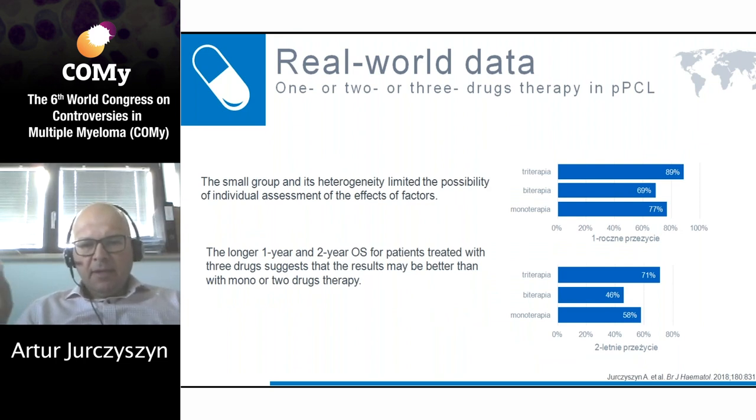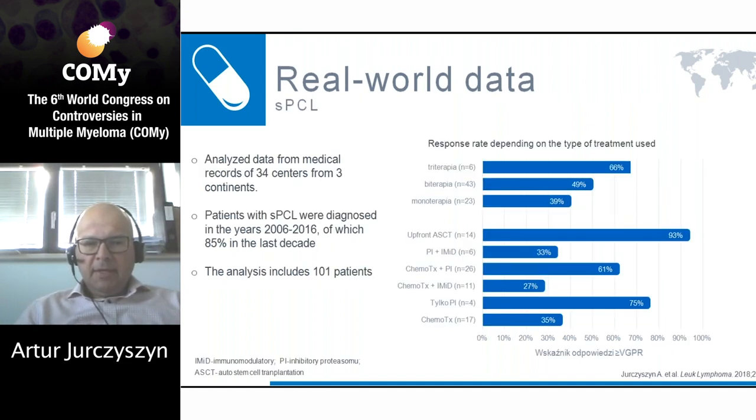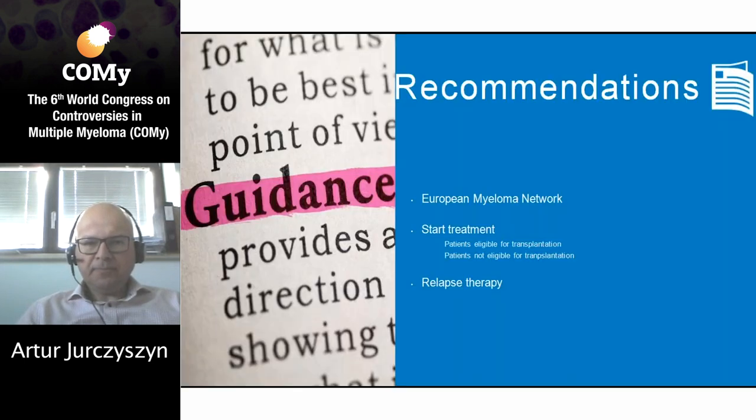I think the three drugs therapy is very important. It's better than other possibilities. This is real world data regarding secondary plasma cell leukemia. When you treat a patient with upfront autologous transplantation, it could be a good option. This patient could live longer than in other situations.